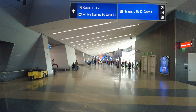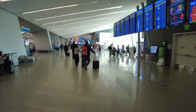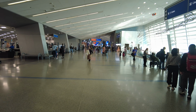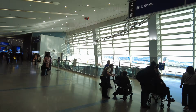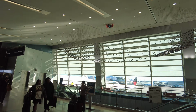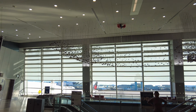Terminal 3 consists of the D gates and the E gates. The D gates, if you want to go to them, you can go in that area over there. TSA would be just to our left for the E gates. Every time I need to connect to Concourse D, I always see this fun little butterfly exhibit. Someone put their balloons up there.